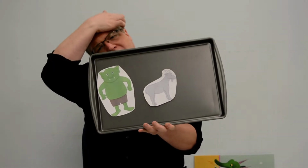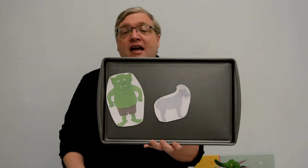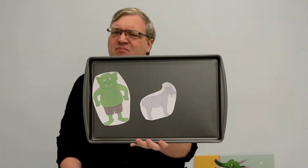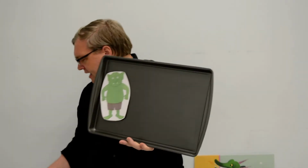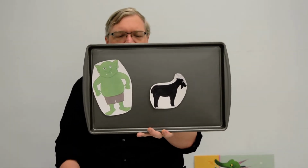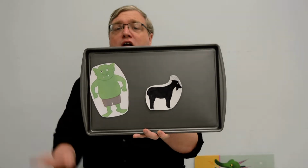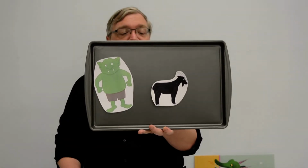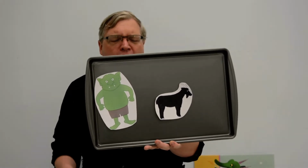So the greedy troll thought about it. He's like, okay, I'm going to let you through. So he let Not So Gruff cross the bridge, get to the clover, and go free. And then a couple minutes later, Sort of Gruff came along and walked across the bridge. Clip-clop, clip-clop, clip-clop. The ugly troll jumped in front of him and said, oh, I'm going to eat you up. Yum, yum, yum.